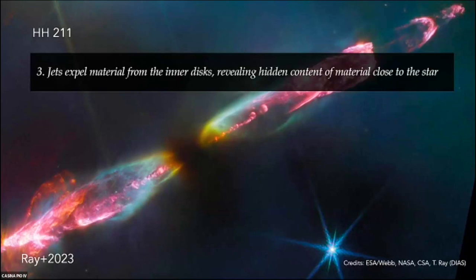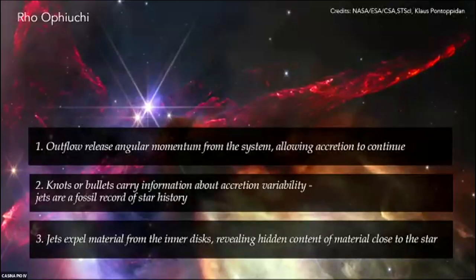In the case here, HH211 in Perseus, even for JWST the central protostar is still very hidden in a cloud of dust and gas where it's formed. So we can use the jets to indirectly understand the composition of the innermost region, where the building blocks of planets are already being formed. To summarize, there are a couple of very interesting aspects of jets and outflows that we want to understand and what we can do with JWST. I will focus on that now.